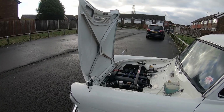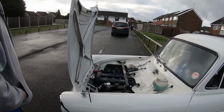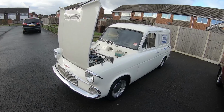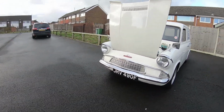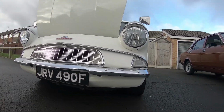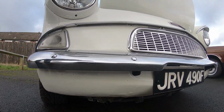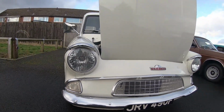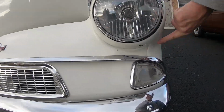Because trying to find van half shafts, they're a different length to saloons. I think they're about 1.5 inch longer each side, so they're hard to get. The only thing that really wants doing on this is the front valance under here, which is a bit ropey. You can see the paint, especially on this side here. It's not fully rotten, but it is the only bit of the car that needs doing. And there's a touch under the headlamps here, look.